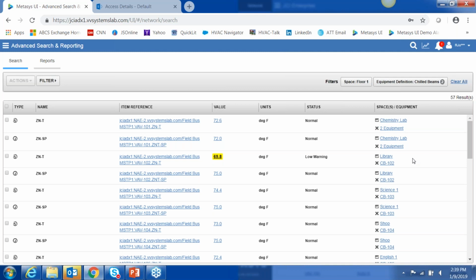And then more importantly, we provide context. The space that zone temperature is impacting, or the piece of equipment serving that space, is identified over here in this column, the spaces and equipment column. This provides your operators with context about where this particular low warning point is impacting. And right now it's showing me it's impacting chilled beam number 102, feeding the library.